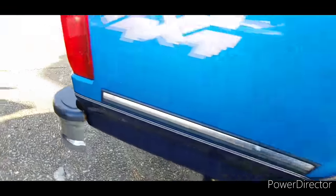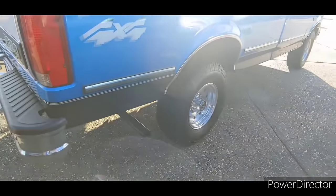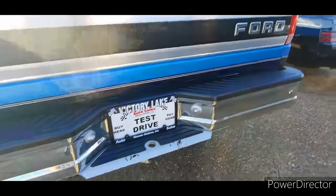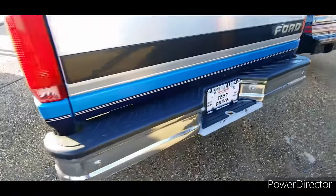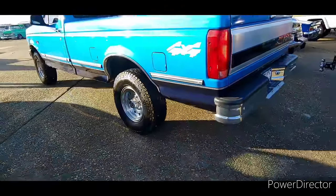Looks brand new. Paint looks fancy. Tail lights look good too. Must be the something auto sales in Georgia. Oh, is that there? 4x4 too.